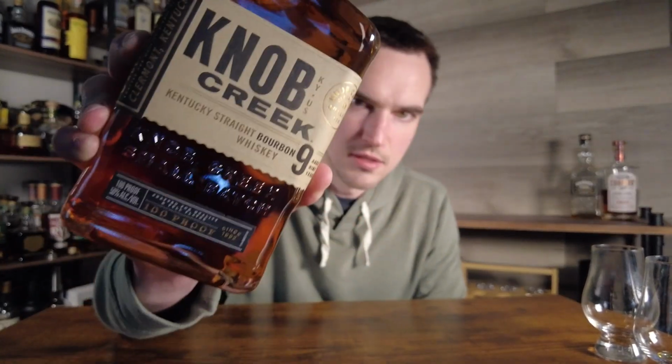Coming in at $39.99, we have number 12 on the list, Knob Creek 9. So Knob Creek 9 is one of my go-to pours at a bar. Almost every bar will have it, and it's really sweet. You get some brown sugar, some caramel, some of that Jim Beam nuttiness. It is an excellent bourbon for around $40.